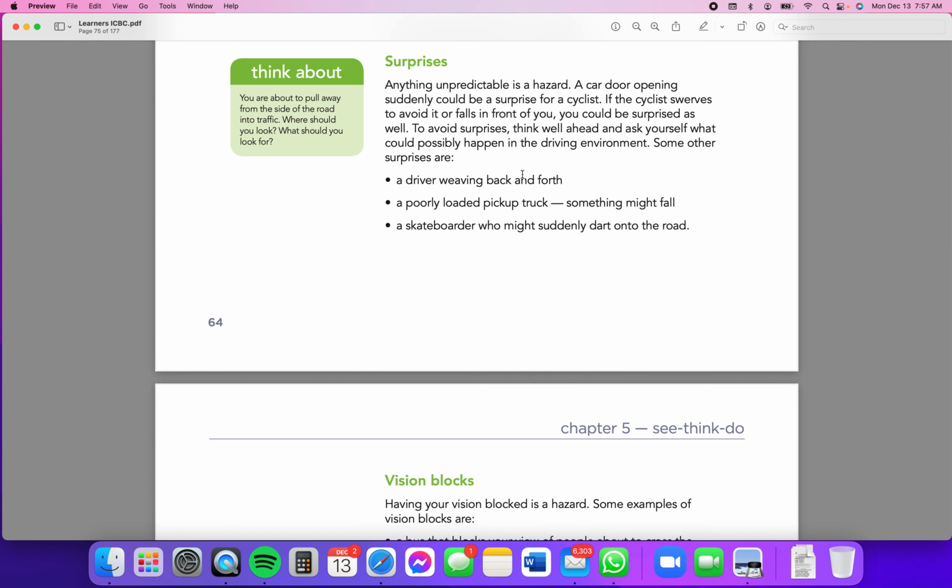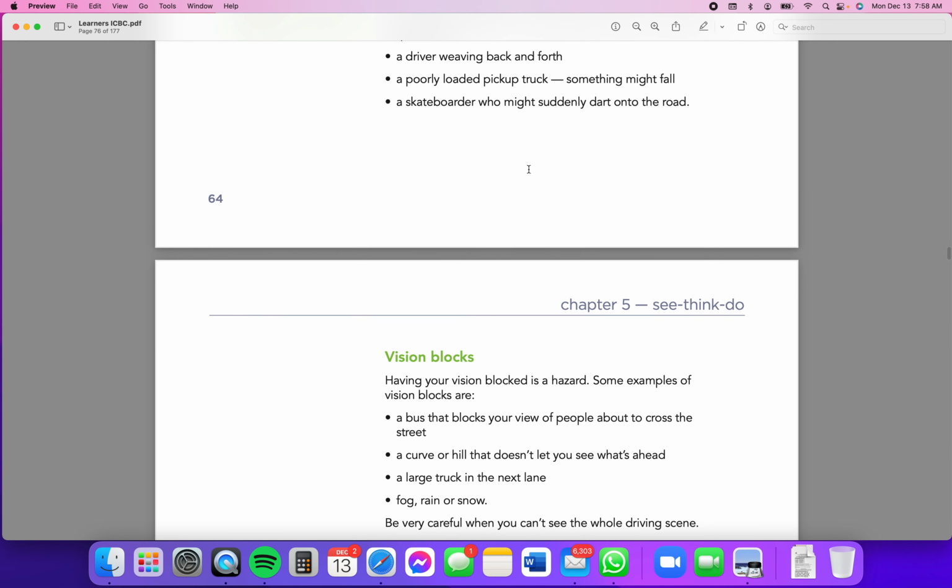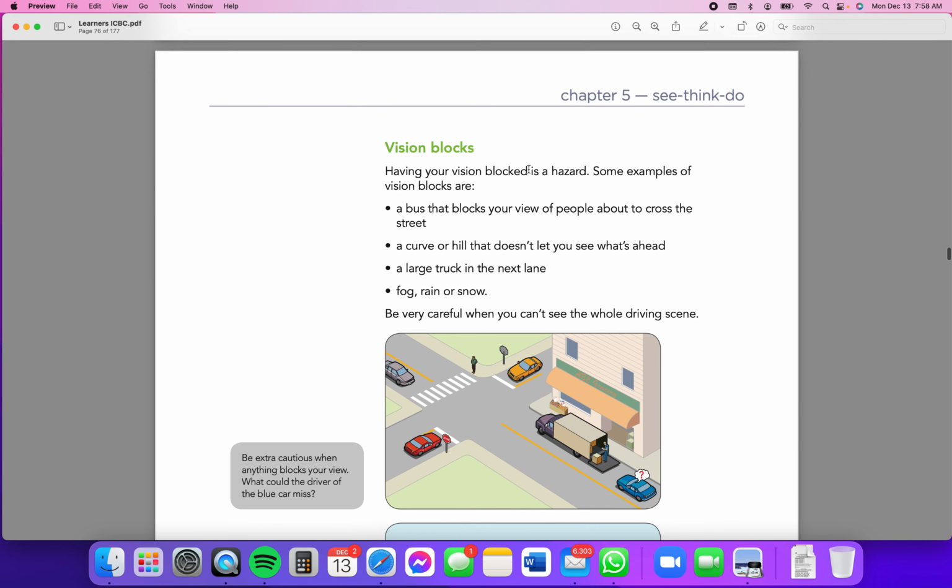A driver weaving back and forth, definitely keep your distance. I try to stay behind them until I can pass them, and then I try to go well ahead of them just so I can avoid whatever possible problem they have going on at that time. Loaded pickup trucks, they often have rocks that can come out and hit you. So again, you want to keep your distance until you can pass them with a good sense of distance.